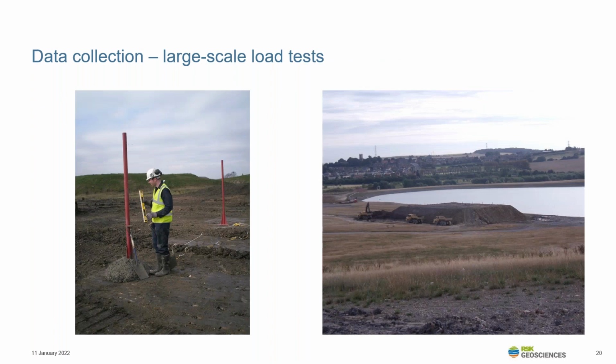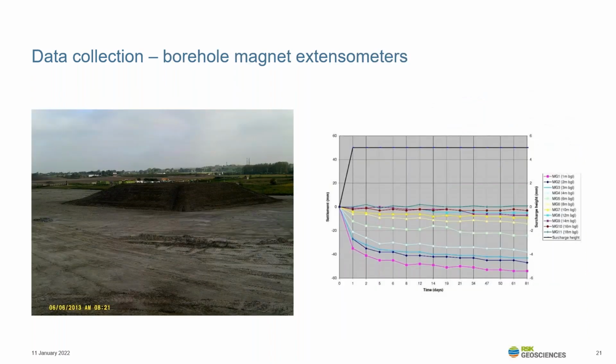Here we can see a constructed load test, slightly smaller in volume and in footprint. But here the load was applied effectively instantaneously, only taking a day to achieve the required height of 5 meters, inducing effectively 100 kilonewton load to the underlying fill. A magnet extensometer was drilled beforehand and extended up during construction of the mound, so we could get a vertical profile of settlement at depth.